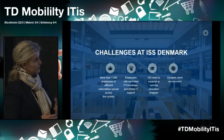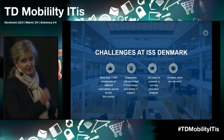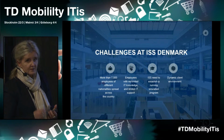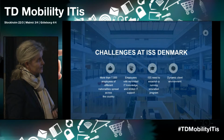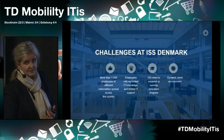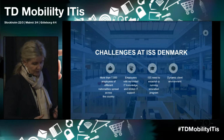But the main purpose was actually the Danish authority, called Arbejdstilsynet, which came to a site. They had more than 10,000 geographical locations in Denmark alone. So it was a huge job to go from paper to digitalizing this journey for them. And they have a dynamic client environment because they have to onboard a lot of people.